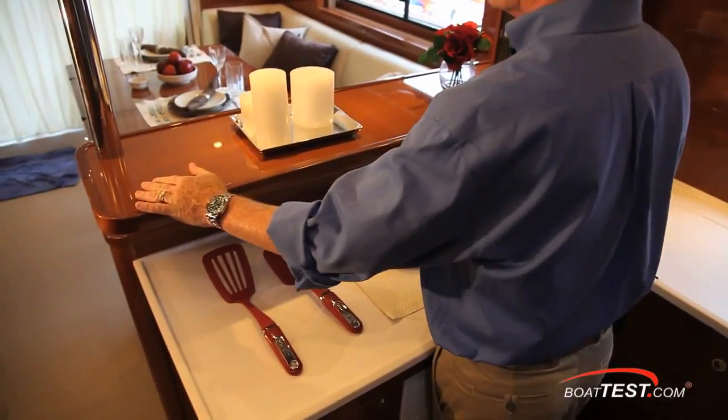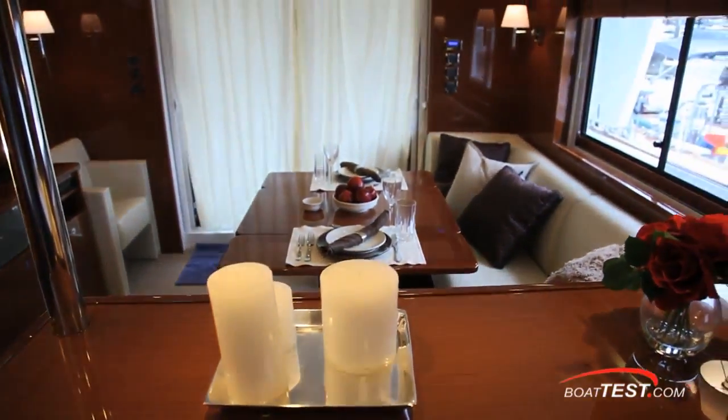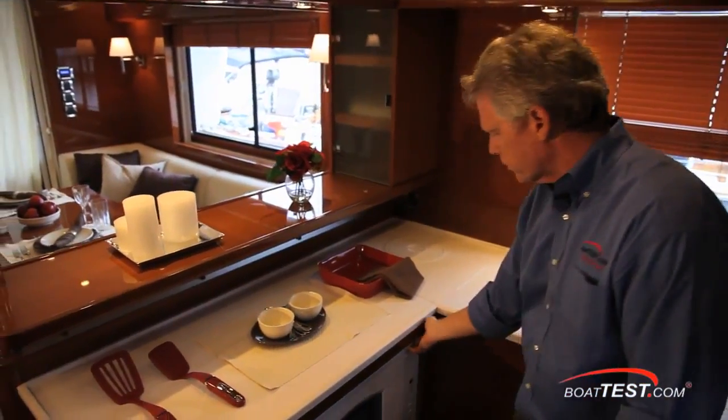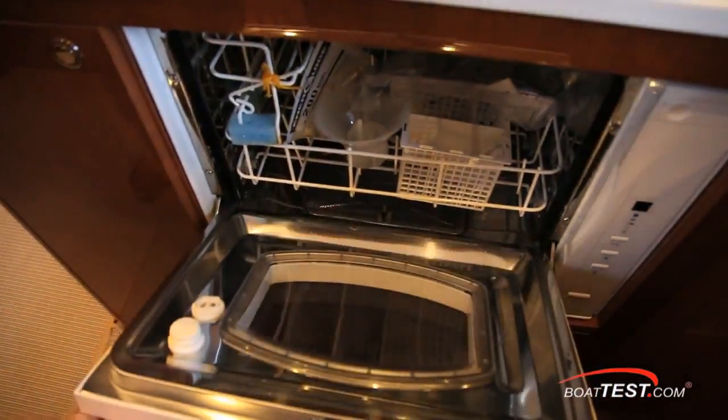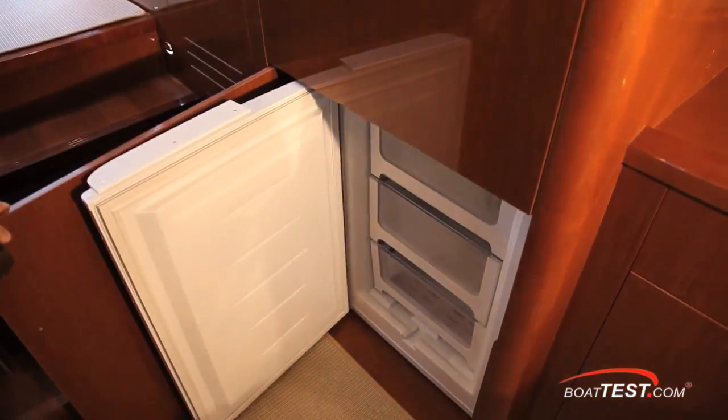I like this counter space, which makes a great transitional area over to the salon for just passing the food through. Plenty of counter space, and just underneath, dishwasher. On the starboard bulkhead, you have an ice maker, refrigerator, and freezer, all behind wood cabinets.